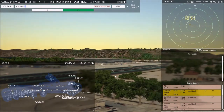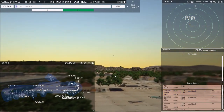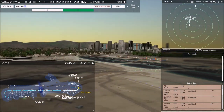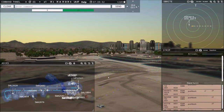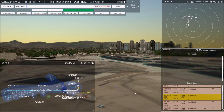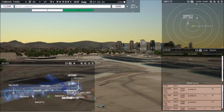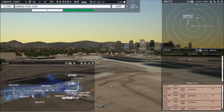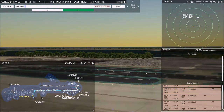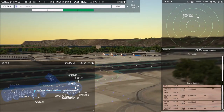FedEx 3613, turn right, heading 045. Tower, 529 Quebec Sierra requesting push and start. Delta 1864. Turn right, heading 045, FedEx 3613. Tower, 769 Quebec Sierra requesting push and start. Jeez, now they're Delta 1864, winds 284 at 1 knot, runway 27, cleared for takeoff. Wind is 284 at 1 knot, runway 27, cleared for takeoff, Delta 1864. Runway 27, line up and wait. Runway 27, line up and wait, Southwest 5685.